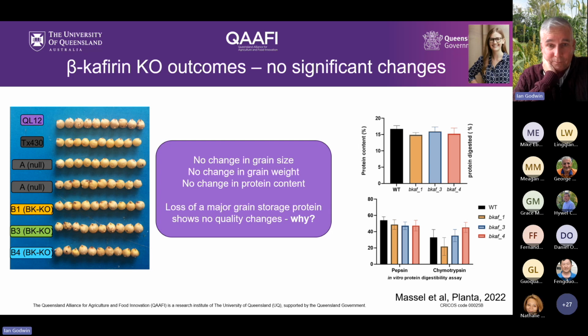And in fact, the beta-kafirin knockout lines may have actually been less digestible, particularly in chymotrypsin. So we couldn't work that out. It didn't make any sense at all.